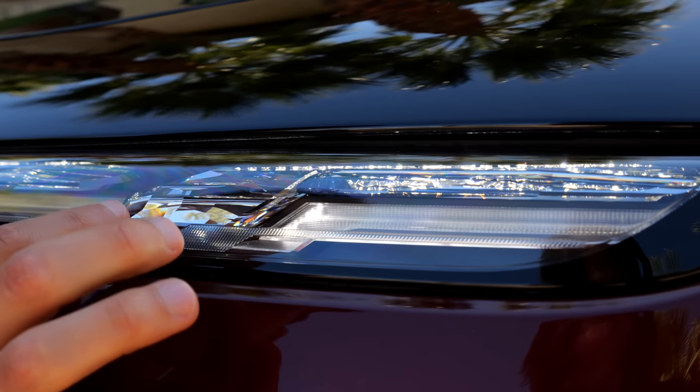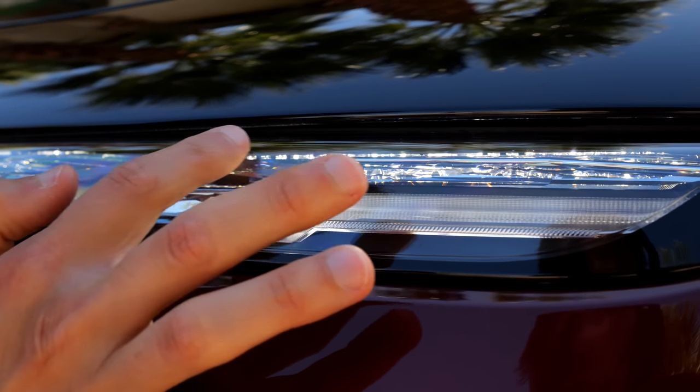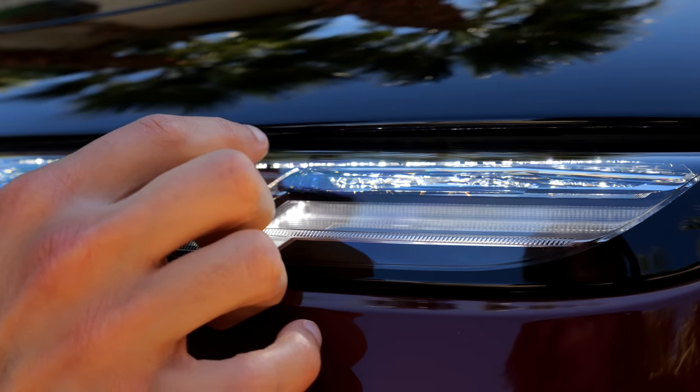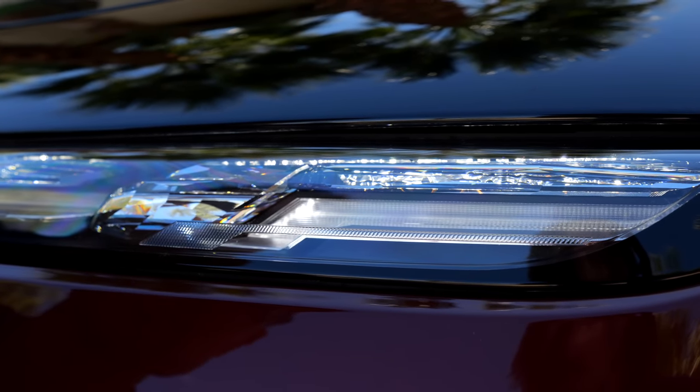And can you see that? This crystalline structure on the inside of the daytime running lights here on this top part, this is such an attention to detail. And indeed, never before were there so many interesting details with the 7 Series, and this generation is so much different from the predecessor, also almost like never before.